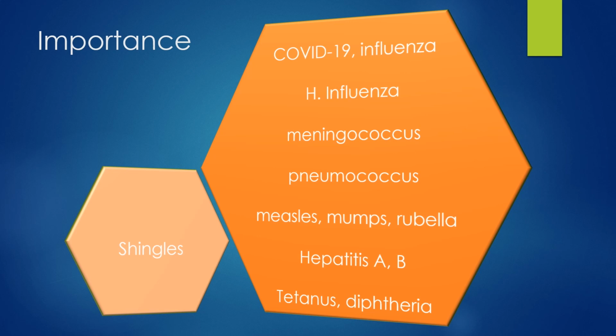That includes COVID-19, influenza, Haemophilus influenzae, which is not the same as influenza, the flu virus. This, on the other hand, is a bacteria. We also have meningococcus, pneumococcus, measles, mumps, rubella, two types of hepatitis, tetanus, and diphtheria.